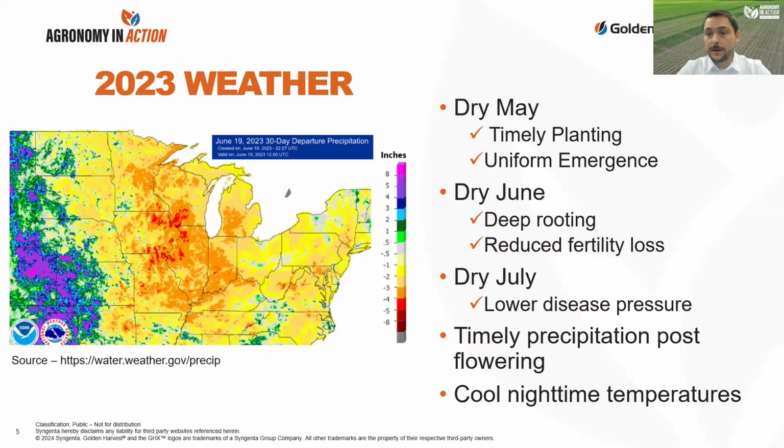July was again very dry. Did not have a lot of disease this year. Certainly there's isolated pockets where we had some issues such as tar spot and some southern rust and stuff. But on the whole, across the Corn Belt, disease pressure was lower this year relative to most.